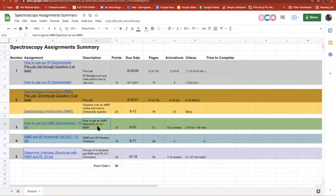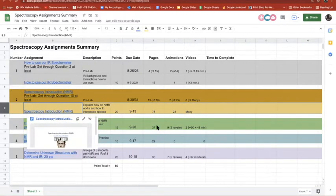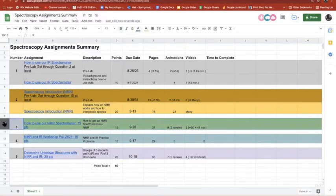If you can, you probably won't be done with this one by tomorrow. I don't think anybody will, but it's logical to finish this one and then start the how to use our NMR. But if you want to peek ahead, you can, just to get an idea. And I'll be verbally teaching you that in lab when I teach you how to use the instrument.